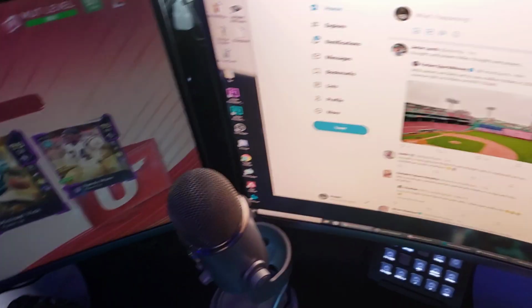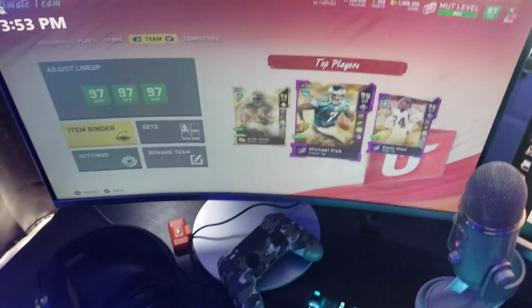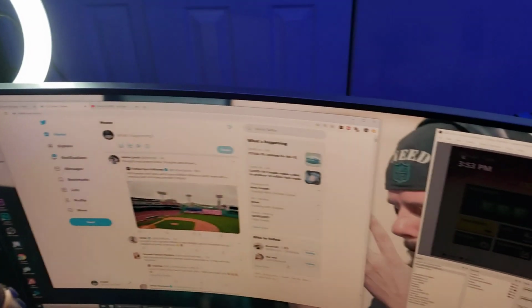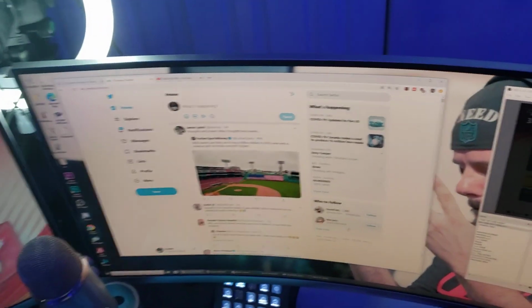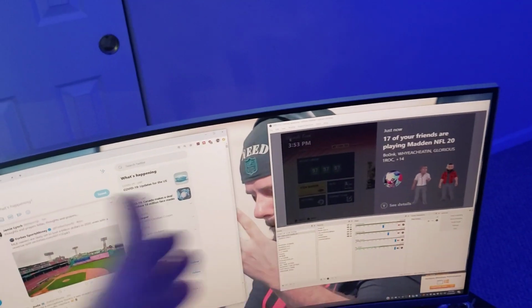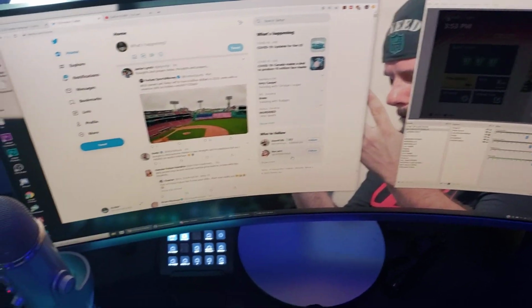I play on curved monitors. I like the curved monitors because it kind of makes it like a little cockpit, so to speak. It just makes it a little bit more comfortable. This is just a widescreen monitor. You see a lot of people with two monitors. Me, myself, I was like, man, let me just get the wide one. I can fit everything in this that I need, really.